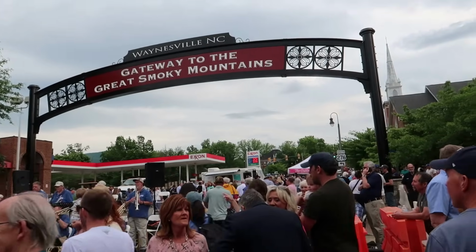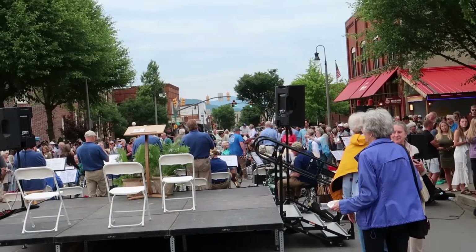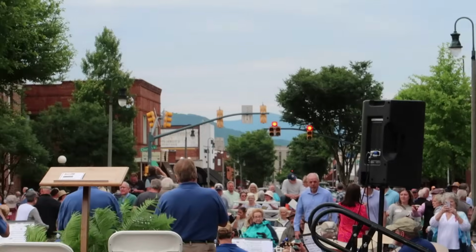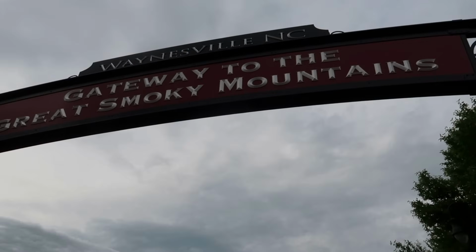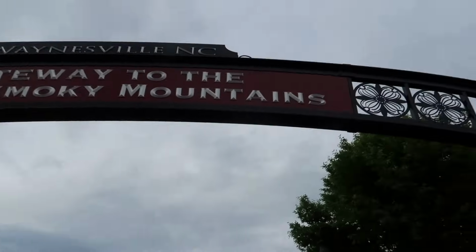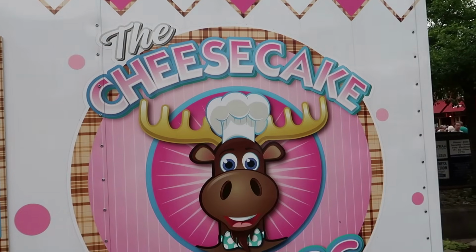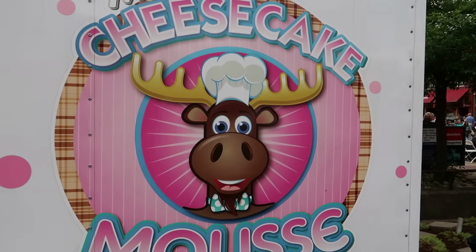So we've seen the sign from this direction. Now let's see it with the mountains in the background. All right, here we go. We can see the mountains in the distance, the Great Smoky Mountains, and as you are heading down the streets, there is an arch right above, gateway to the Great Smoky Mountains. And you can see there's actually 2 flower decals on each side. It's pretty magnificent.